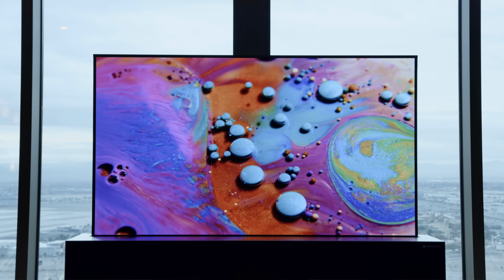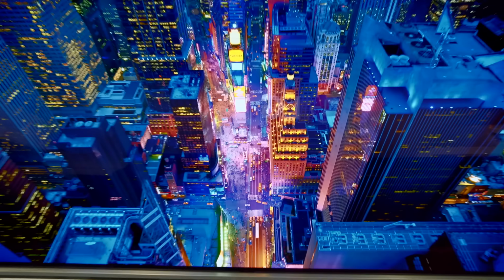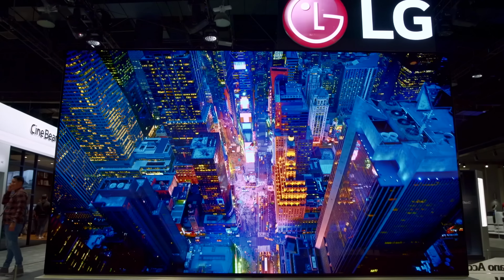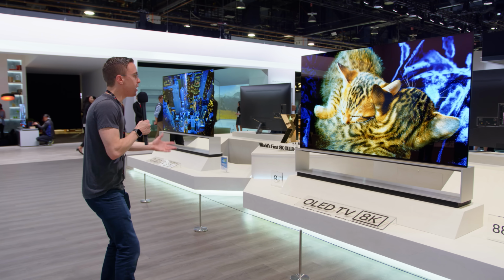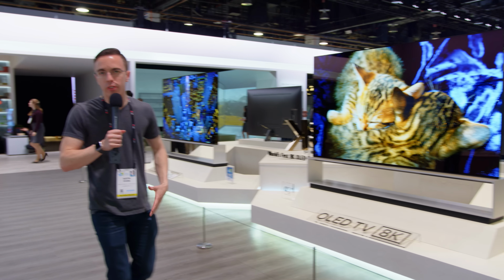Now, if that's not crazy enough for you, I think this definitely will be. This is an 88-inch 8K OLED. Yes, you heard me right. It's an 88-inch 8K OLED. I want one. Every year at CES, there are a ton of TVs, and usually they get better and better, but this is hands down the best looking panel I've ever seen, full stop.